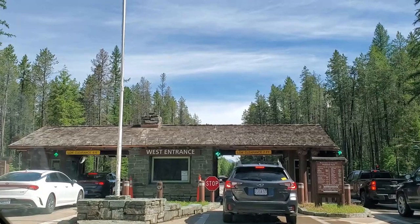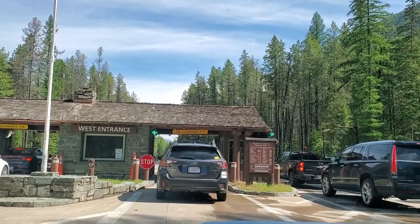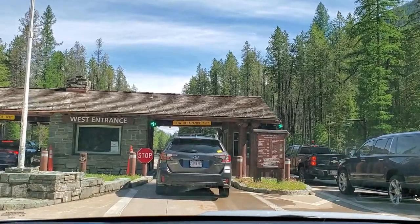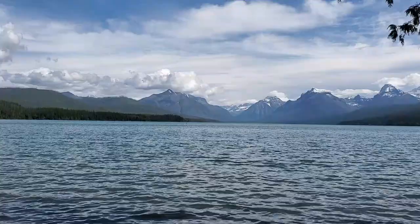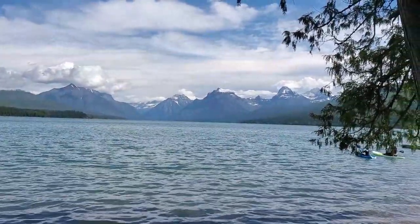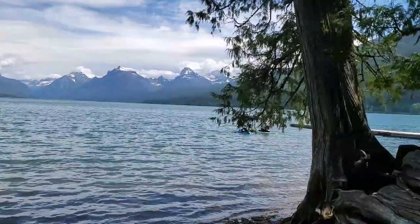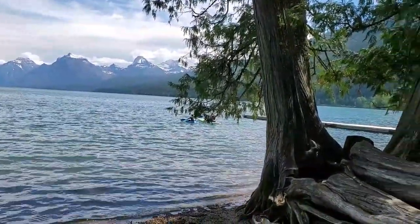And this is the entrance to the west side of Glacier. The line's not too bad now that they weeded out the people that didn't have tickets. So here we are at Lake McDonald on a nice sunny day, and you can see the difference, how beautiful it is, the mountains in the background. And then we are just like them, we're gonna do our kayak.